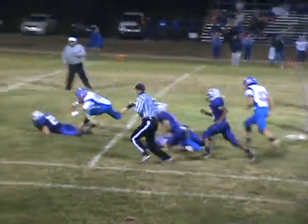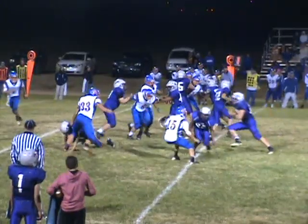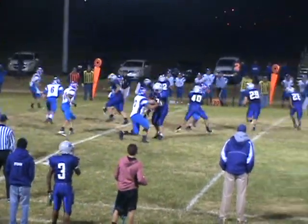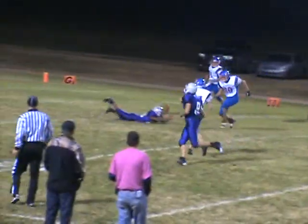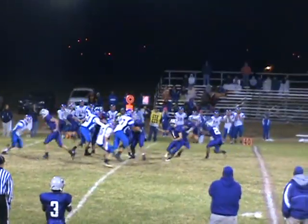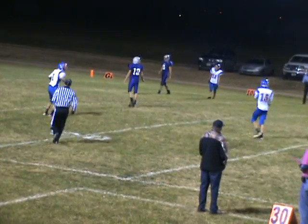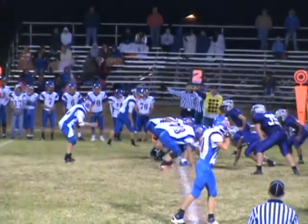Finally, he pushes it, but it's fumbled in there and picked up by number 29, Mark. Quarterback pitches it to number 29, Marcus Denham. Marcus Denham keeps the ball, goes up the right hand side. Quarterback goes back to pass. Ball's incomplete. Quarterback keeps the ball, goes up the middle.